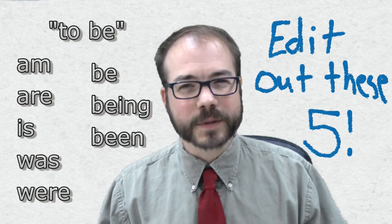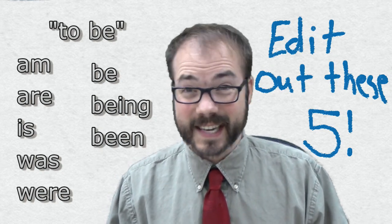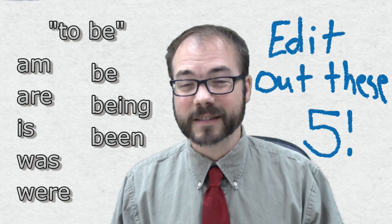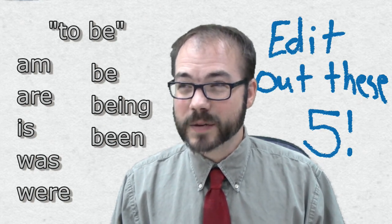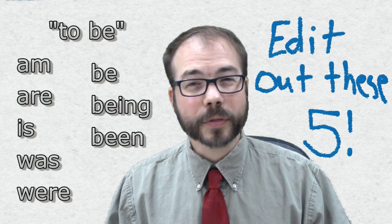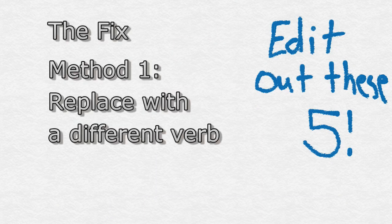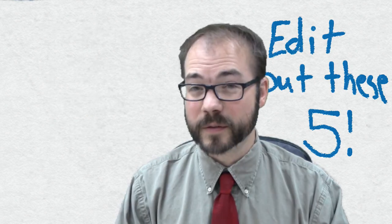The being verbs are hard. They're not the easiest thing to remove. When you start searching for them and noting them, you'll find, as an amateur writer, that you tend to use them as a crutch. There are 3 ways to remove them. The first way is fairly simple. Just replace the being verb with another verb.